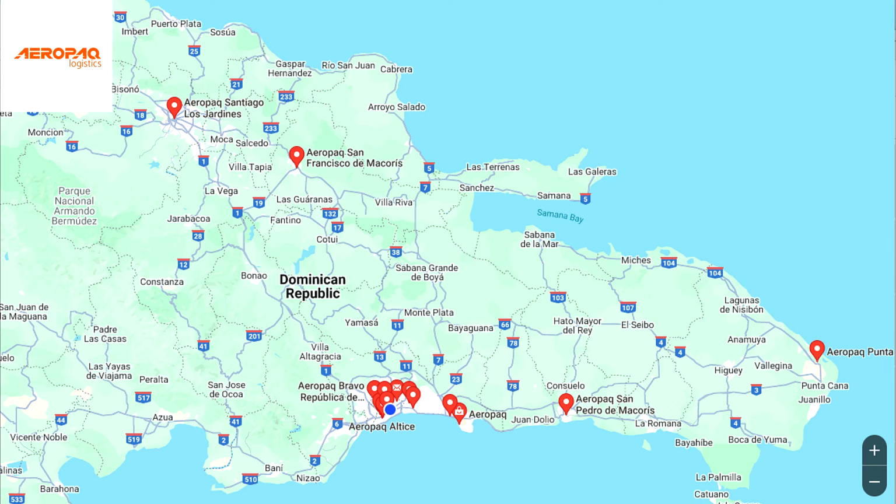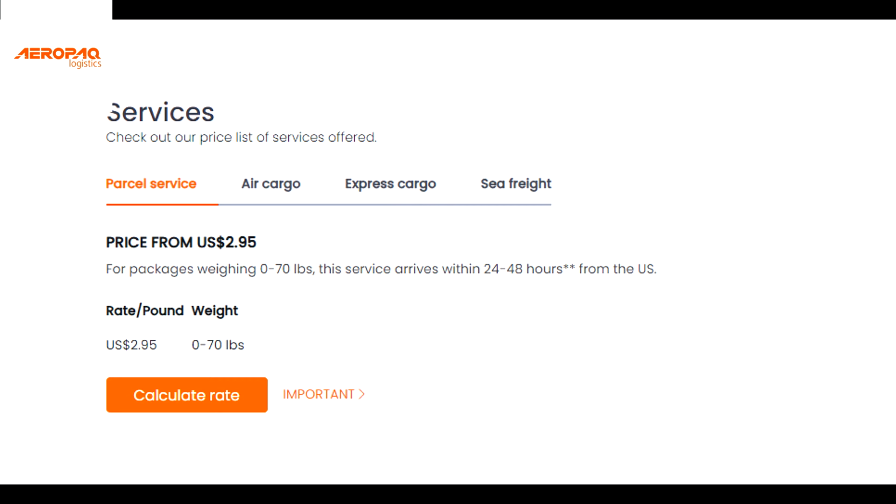So what about their prices? Their prices for parcel service start from $2.95 per pound for packages weighing 0 to 70 pounds. This is continuing to get interesting. You know what, I'm going to have to go back and look, because one thing I did notice when I was doing this research is that taxes are not included in these rates. So when I get mine, the taxes are included.